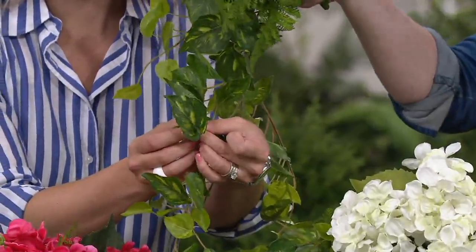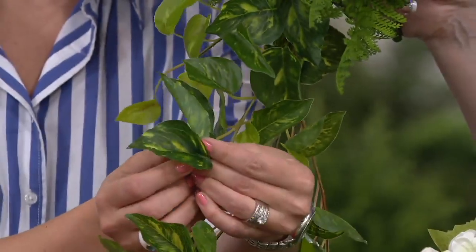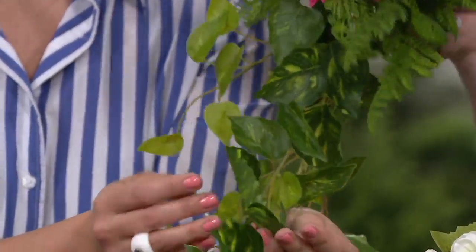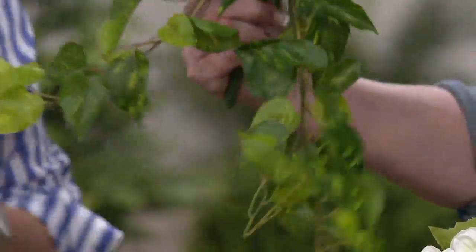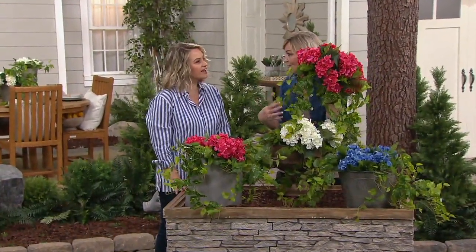But then that drippy pothos that has that variegation in it too is so pretty. The green is a lush, deep green. And then the variegation in this is more unusual, with a little bit of a yellow in the variegation.